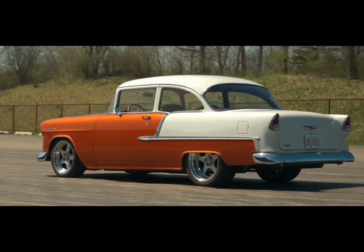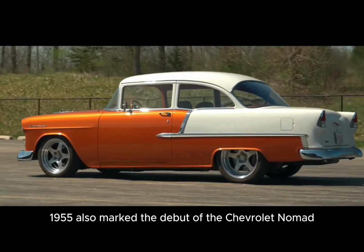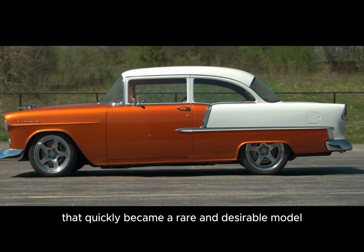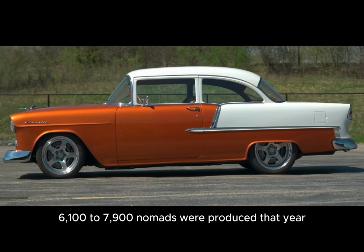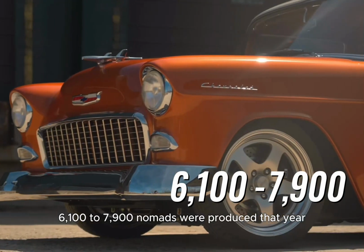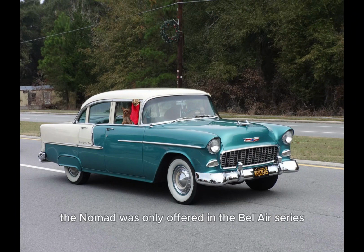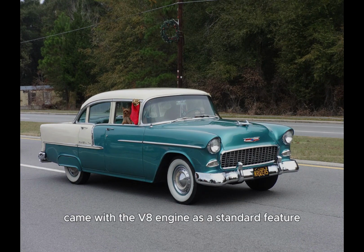1955 also marked the debut of the Chevrolet Nomad, a sport wagon that quickly became a rare and desirable model. Only about 6,100 to 7,900 Nomads were produced that year, making them quite unique. The Nomad was only offered in the Bel Air series and came with the V8 engine as a standard feature.